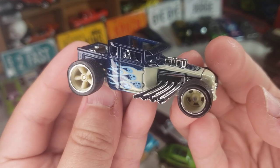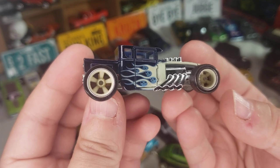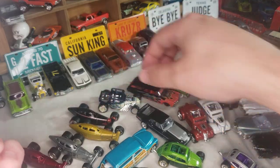Cat's thumping around or something. So that is the lone Bone Shaker I have. Take a look at that in a little while.